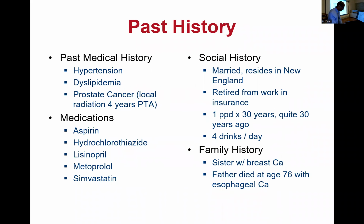The patient had a medical history notable for hypertension, dyslipidemia, and a history of adenocarcinoma of the prostate treated with radiation 4 years before this presentation. Medications included aspirin, hydrochlorothiazide, lisinopril, metoprolol, and simvastatin.